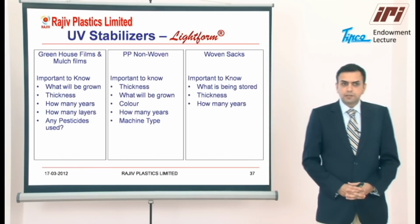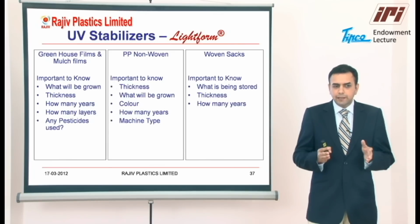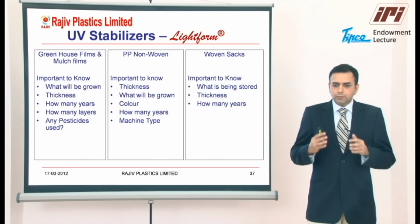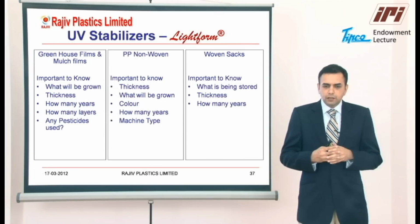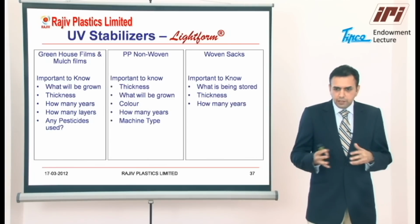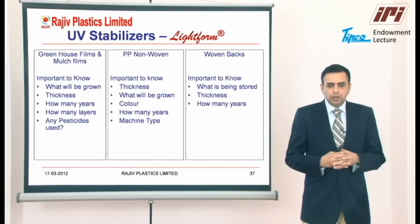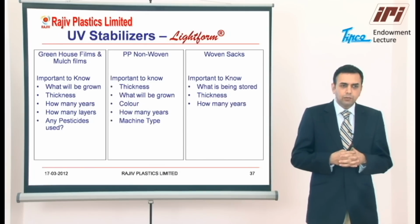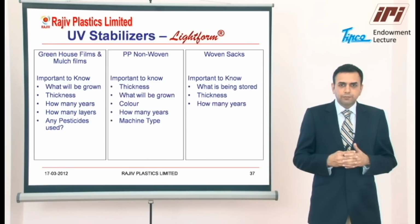Moving on to UV stabilizers. Why do we need UV stabilizers? The harmful UV rays of the sun tend to degrade a polymer by breaking down the molecular chains. So in applications wherever there is very high exposure to the sun or to UV rays, say like greenhouse films or crop covers or woven sacks to keep grains, anything that is going to be kept out, say you don't want your car bumper to turn white after some time, you don't want your dashboard to look a different color after some time, and you don't want it to break or start chalking after some time.